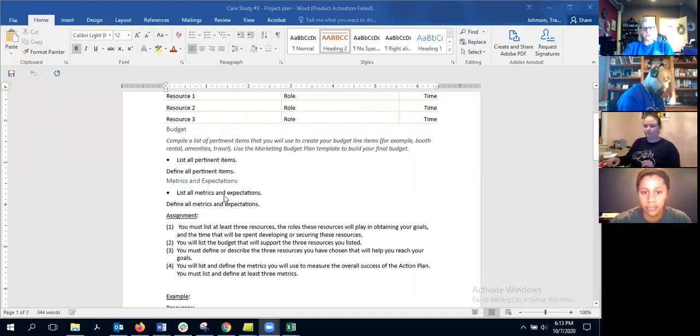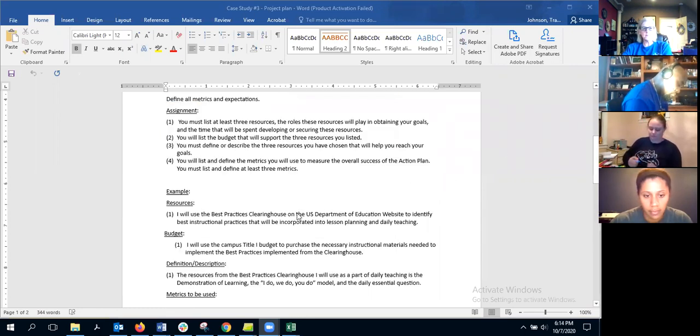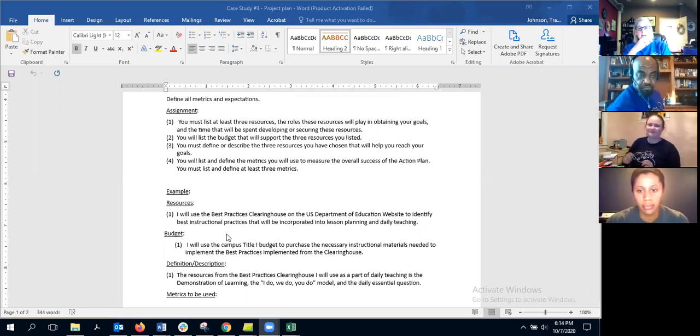So then you're also going to think about the metrics and expectations. So you're going to list your 3 resources. We talked about that. Then you're going to list your budget items, so how much you anticipate that costing. You're going to define or describe the 3 resources. And then you're going to define the metrics that are going to help you determine if these things were actually effective, okay? So here's my example. On this one, I'm going to use the Best Practices Clearinghouse on the United States Department of Education website, and I'm looking to identify best instructional practices that I want my teachers to incorporate into lesson planning and daily teaching. Okay, so that's my resource.